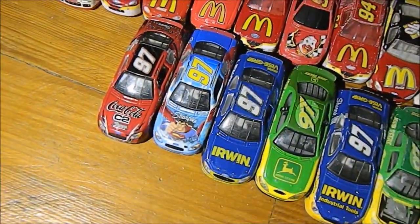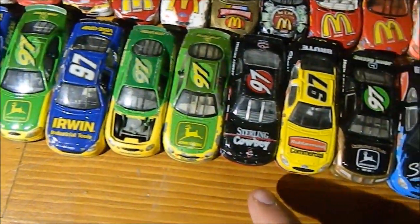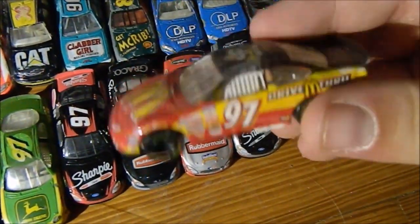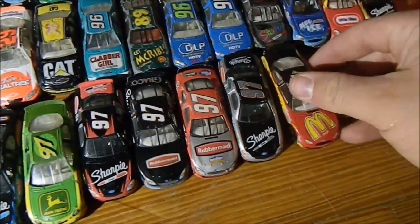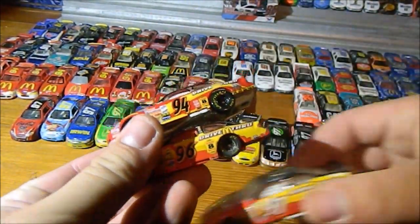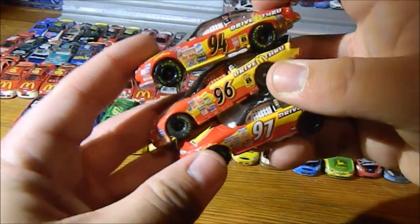And then on to Kurt Busch, Superman, Coca-Cola, and then there's Chad Little and John Deere. Kurt Busch again. Kurt Busch. And then I don't know who drove this. Not really sure. But it's 97. Looks just like Bill Elliott's car. And also this 96 as well. It's kind of weird that they would have all these. I have to see who drove these, because they're all the same exact paint scheme, just different numbers.